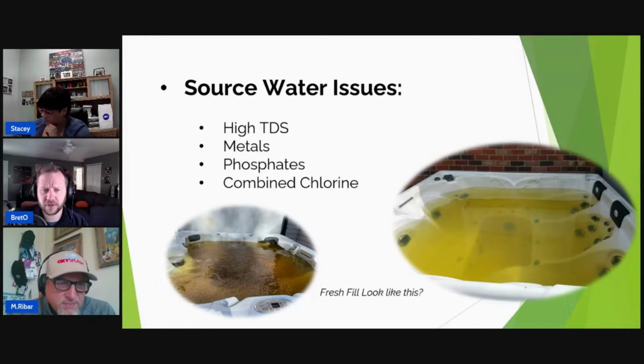There are some pre-filters out there that you can use as you're filling the tub that will help remove some of the contaminants and junk out of the water. Some screw right onto the end of the garden hose. Some look like tube socks that go on the garden hose. There are different chemicals that you can use to actually help pull some of this stuff out.